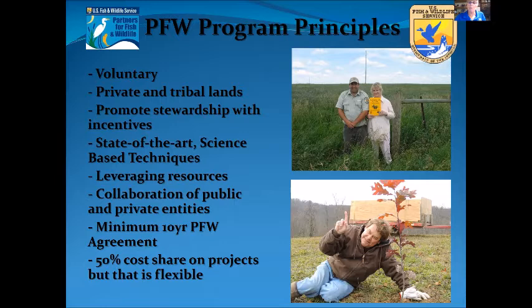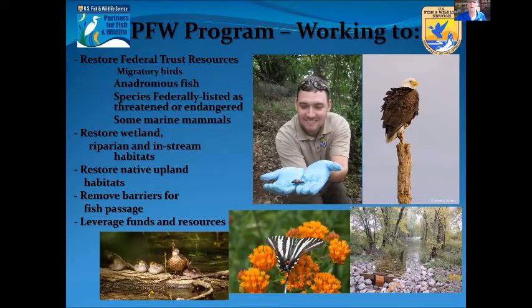We always want to have the landowner put some skin in the game, basically, on these projects. So we could ask them to put dollars in if they can afford to do that. If not, maybe they can purchase a water control structure or provide in-kind services that also go towards putting that project on the ground. Through the Partners Program, we really have to do these projects to show that we're benefiting what we call our federal trust resources. And those are our migratory birds, anadromous fish, species that are federally listed as threatened or endangered, and then depending on where you are in the country, some marine mammals. We do this by restoring, like I said, a variety of habitat types, from wetland, riparian, in-stream habitats, native upland habitats. We remove barriers for fish passage and other aquatic species benefits. And obviously the only way we can do this is by leveraging our funds and our resources to get this done.